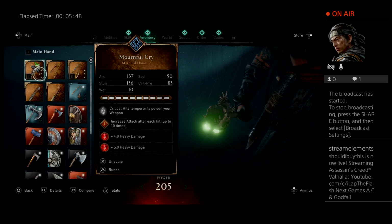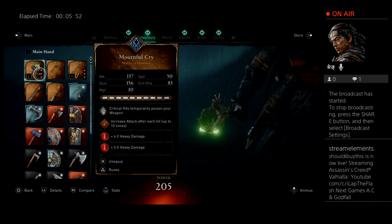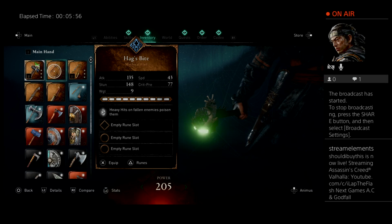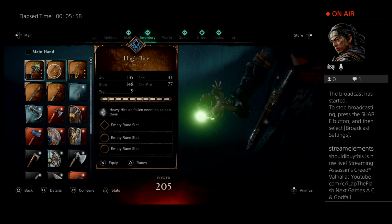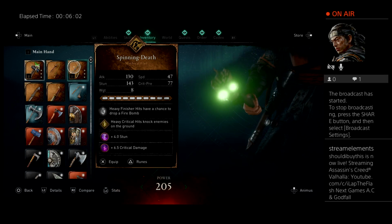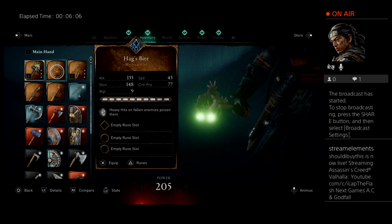Today I'm going to be talking about the Ubi Store weapons for Assassin's Creed Valhalla. Are they worth it? Well, here is a Ubi Store weapon, the Hag's Bite. Here is an in-game weapon, Spinning Death. Both are max level. This has 412 combined points.